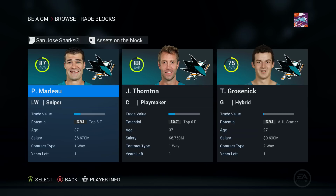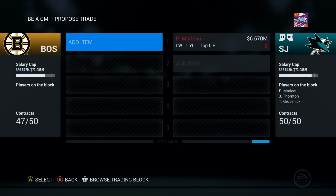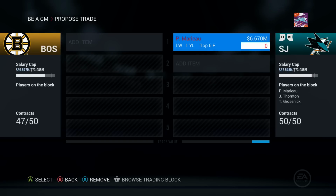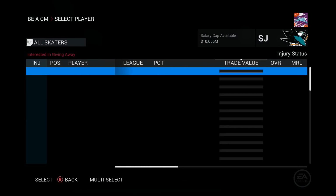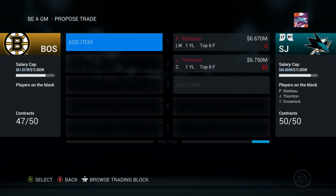We have the salary cap to afford both of them, and at the end of the year, hopefully they'll retire, and if not, we have the option basically to re-sign them, or if we don't have the space, we can just let them go. So it's pretty low risk and really high reward, I think, to help us with that playoff push. So we'll see here what kind of deal we have to make to get both these players.